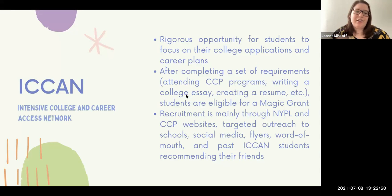As mentioned, the Helen Gurley Brown Foundation wanted a closed enrollment-based program for NYC teens. This way, the teens could be incentivized to take a rigorous, intensive pathway towards college admissions and career exploration. This helped us develop the fabulous program ICANN, which stands for Intensive College and Career Access Network. ICANN exists at all 10 CCP hubs, and each hub enrolls about 3 students, though this may change as we expand the program.